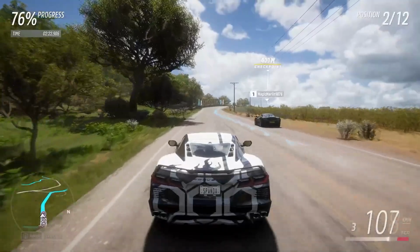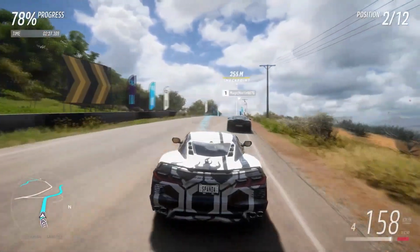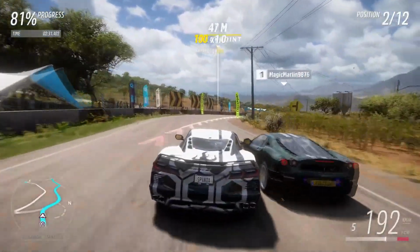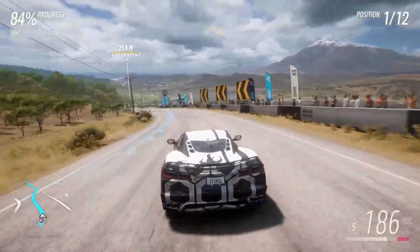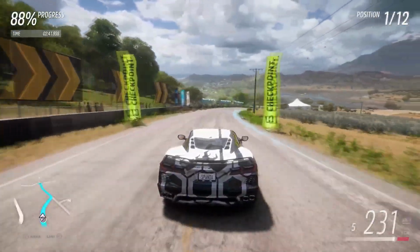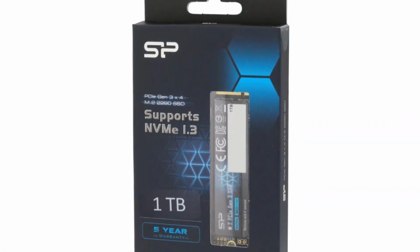Maybe 500 gigs is enough for you and you end up saving some money. It really depends on the games that you play. If you only play esports titles like Valorant, Fortnite and CSGO, then 500 gigs is going to do it. But if you want to play some highly demanding games like Red Dead Redemption 2, or even if they are not that demanding like GTA 5, those are heavy games. So if you're going to play those games as well as esports titles, then you're looking for 1TB at least.